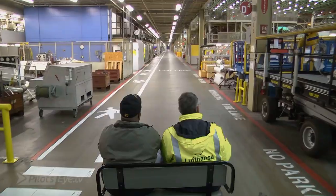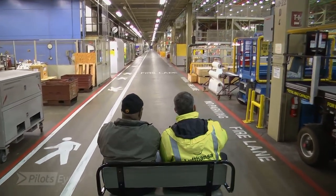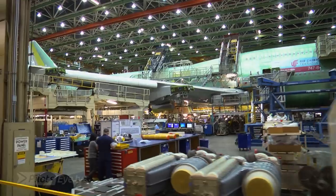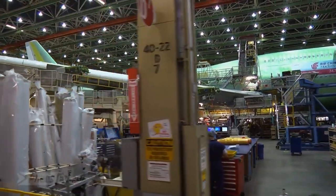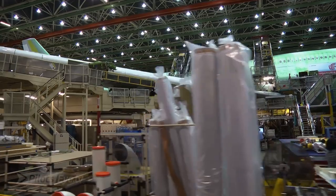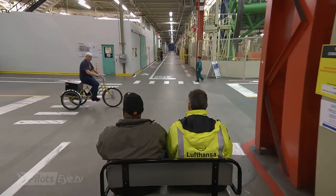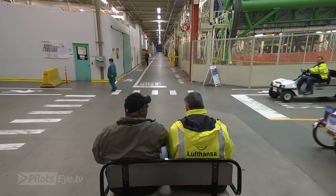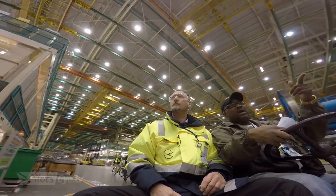Filling that in. Well done. So this is the 747 line, and there are three airplanes in line. Yeah, three airplanes in line. They're getting the wings ready to go to a different process.